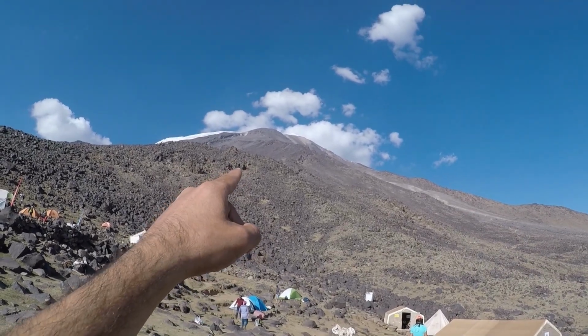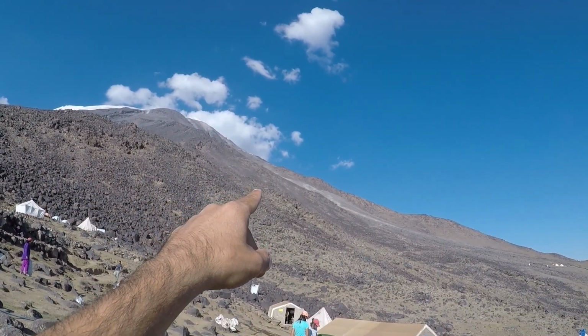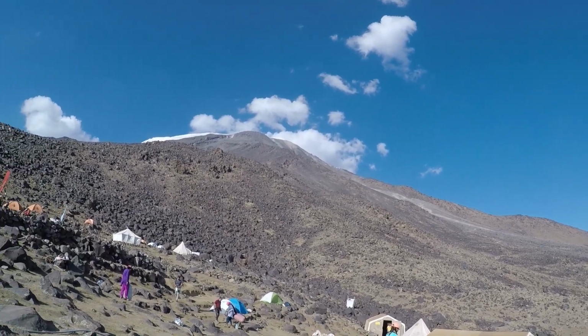This is the Ağrı mountain over there. After this point, we will go to the 4,200 meter second base camp. And from that base camp, we will directly go to the peak.